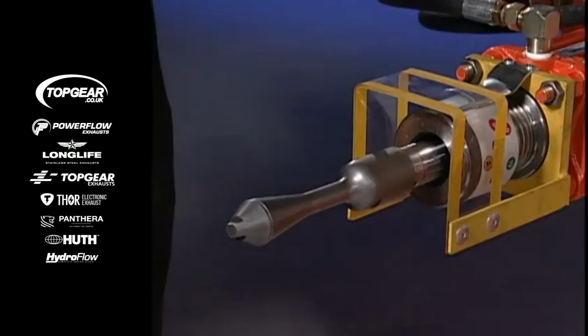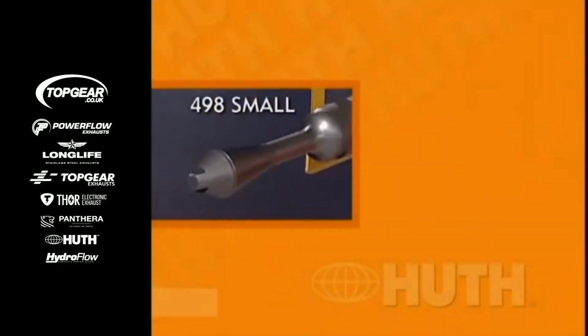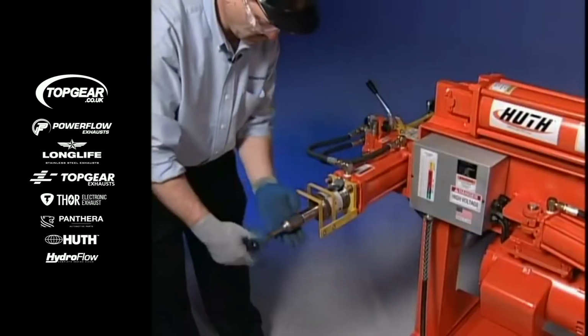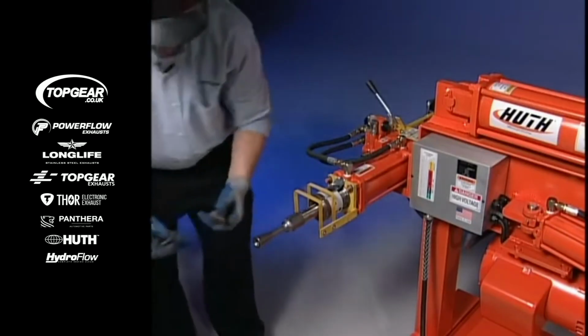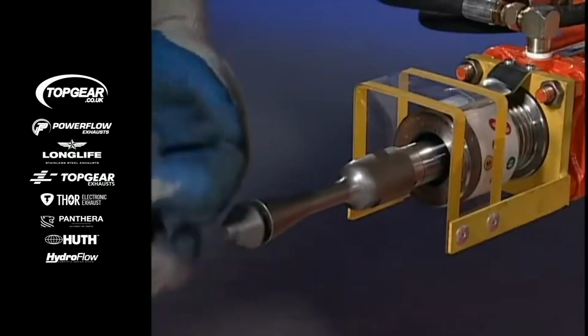The adjustable collar has been calibrated at the factory, so once it's installed, you're ready to expand. The 508 arbor has 2 detachable tips, the 498 small and 499 large. The 498 arbor tip is only used to expand pipes to 1 1/2 inch inside diameter. All other sizes use the 499 arbor tip. In our first example, we will expand a 1 1/2 inch outside diameter pipe to 1 1/2 inch inside diameter. First, install the 498 arbor tip.